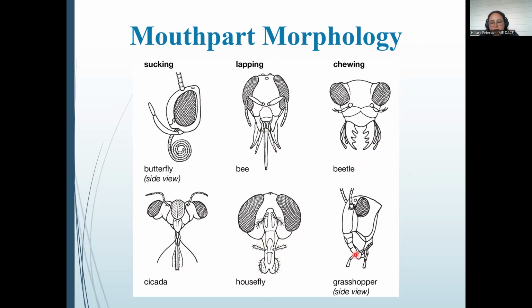This again with chewing, we have grasshopper down on the bottom. So this is an example of a beetle up top with really sharp predatory teeth, and a grasshopper down bottom with teeth that are sort of more designed for chewing plant matter, although oftentimes grasshoppers and katydids are sort of omnivores. And then cicadas also have that sucking mouth part.